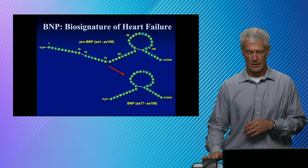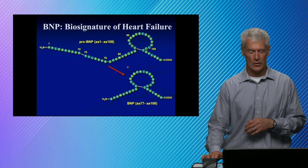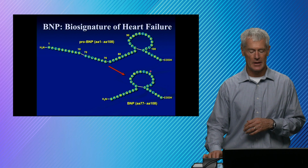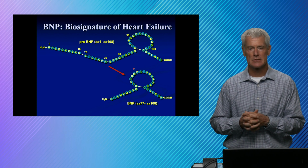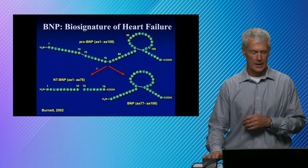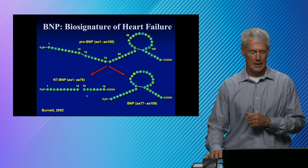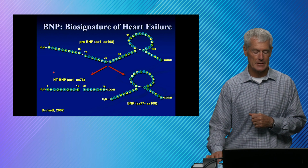called corin. Corin splits the molecule into two different fragments. One is a 32 amino acid BNP, and this is the active hormone that is going to cause natriuresis. So it has a fairly short half-life. The other component is the amino terminus of that polypeptide protein, a 76 amino acid fragment. This is an inactive fragment.